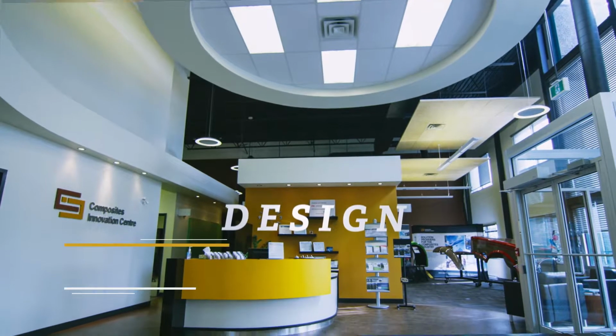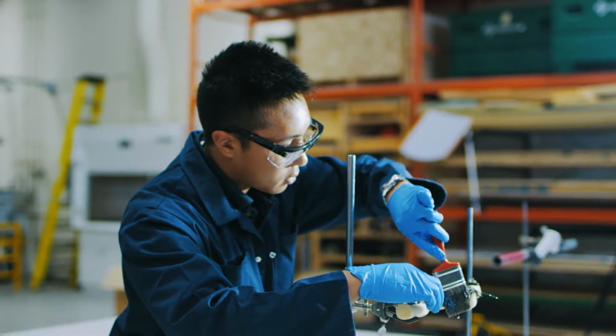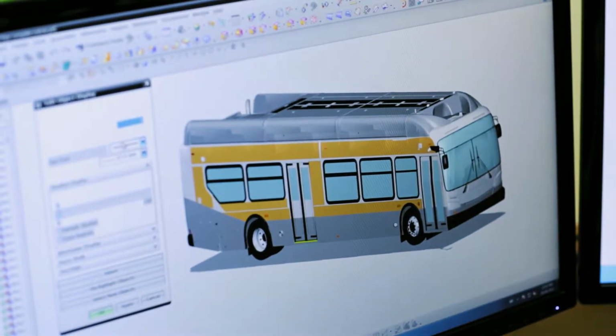Hi, I'm Alistair Comas. I'm the Principal Engineer for Ground Transportation and Design here at Composites Innovation Centre. The CIC has a wealth of experience in terms of design engineering of composite materials. We've worked on projects that range from amusement park rides to mass transit application systems.